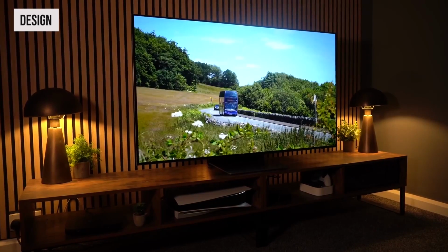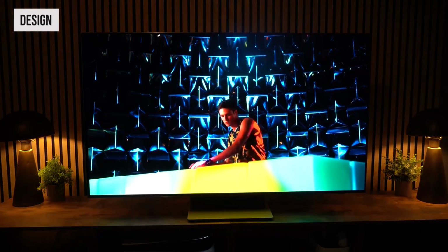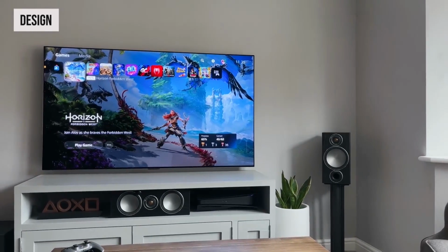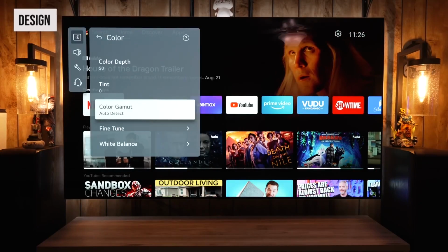If you don't plan on wall mounting your next TV, the S95B features the better-looking design and the security of a sensible, wobble-free stand. However, if a wall-mounted setup is the future, the G2 is the superior choice, as it's been designed specifically with that in mind.